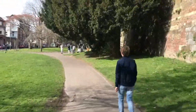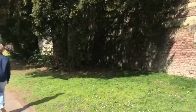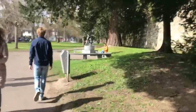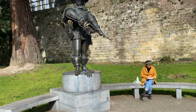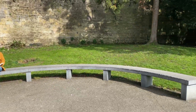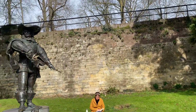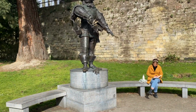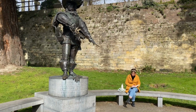Now we're on our way to the Vrijthof, which is the most famous square in Maastricht. This is the French nobleman who became famous through the book The Three Musketeers. He was killed in 1673 when French troops besieged Maastricht. The ceramic artwork replaces a bronze statue of the French nobleman that stood there between 1977 and 2006. That statue was stolen.